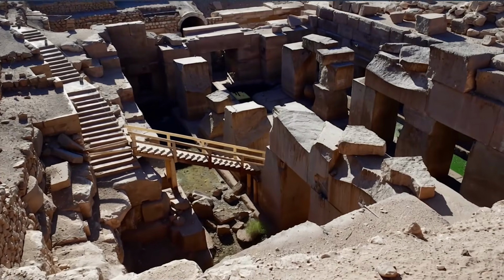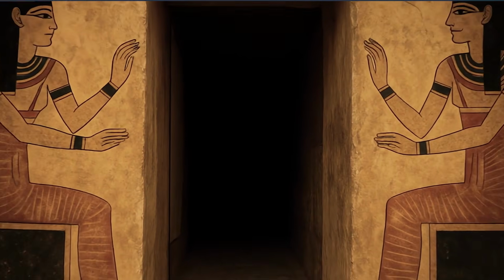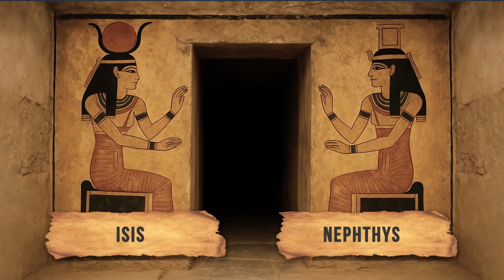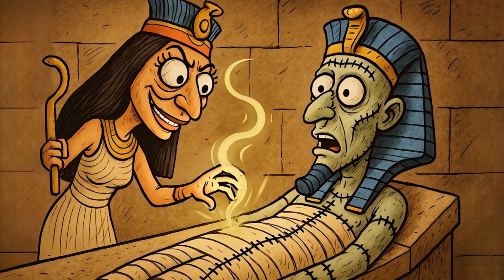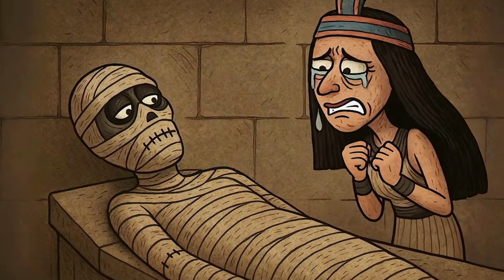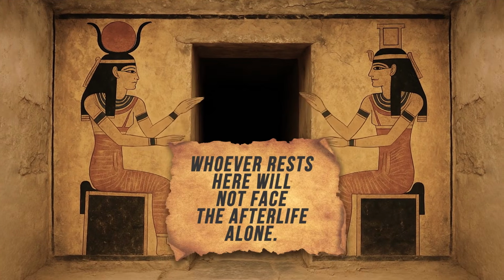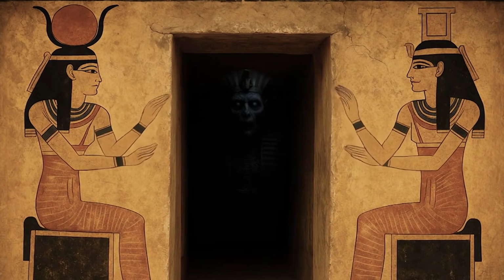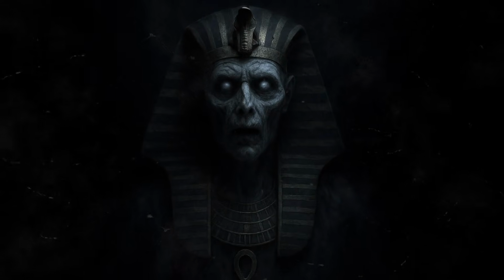Thankfully, in the recently discovered tomb, not everything was erased. Painted in golden hues at the entrance were two familiar guardians, deities Isis and Nephthys. Isis was the magician who stitched Osiris back together and breathed life into him. Nephthys, her sister, was the eternal mourner and protector of the mummy. Together, they promised that whoever rested here would not face the afterlife alone, and it's one additional proof of the importance of the mysterious pharaoh. So, who could this be?